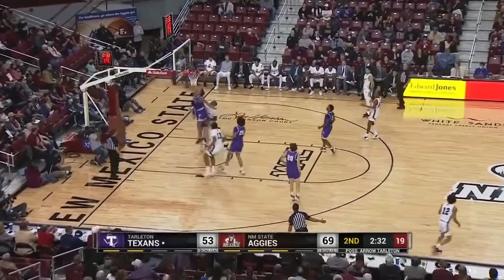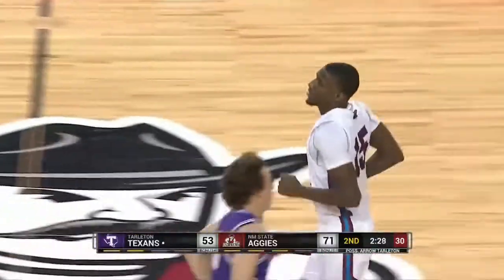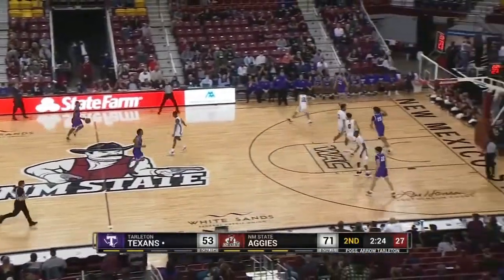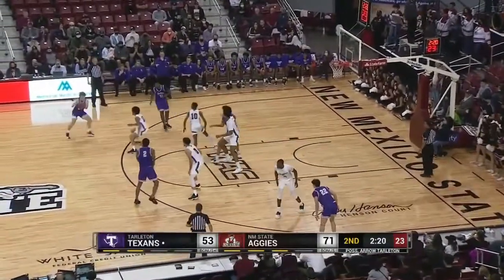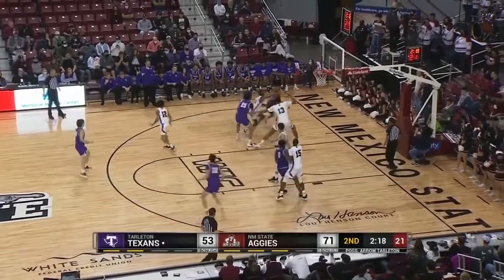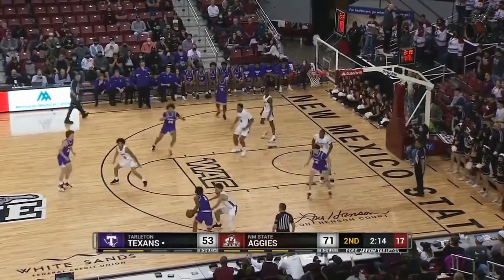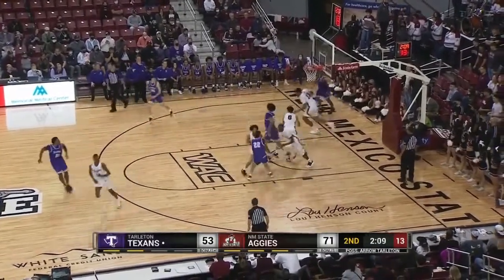Good pass by Vershawn Cotton. He finds Mike Peake, who now has 12. And that is a new season high for the transfer from Austin Peay. Yeah, this is the time when everyone starts to settle into their roles a little bit more. Earlier in the season, everyone was still trying to figure it out. But in conference is when they really want everyone to know what they're doing. And Mike Peake's doing a great job.